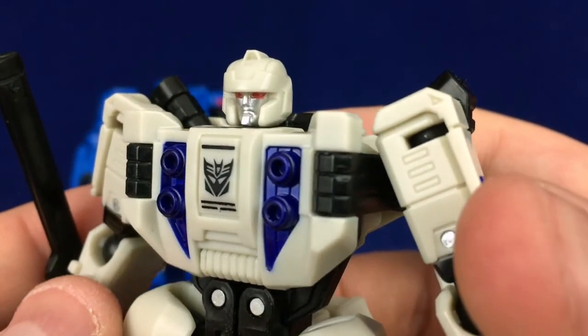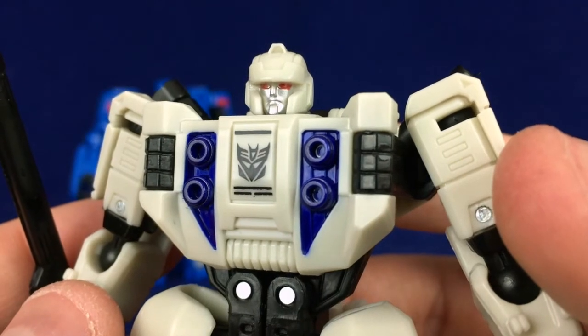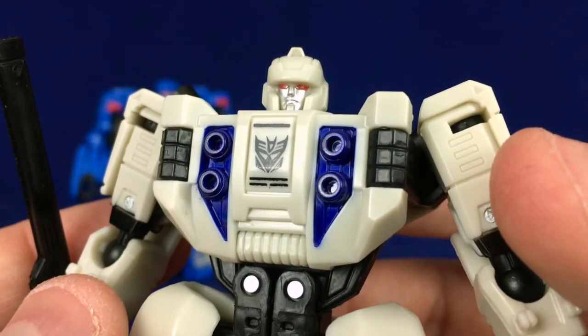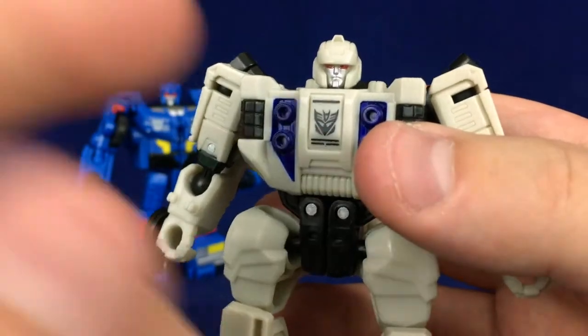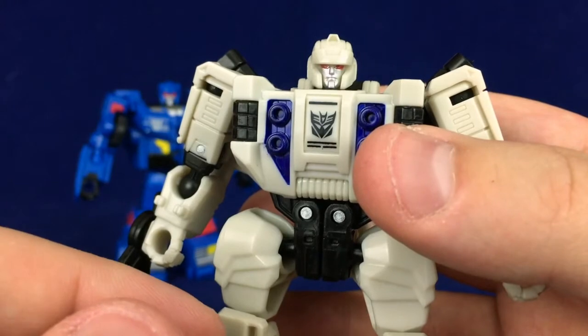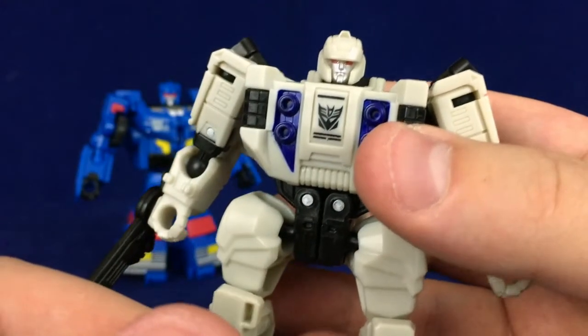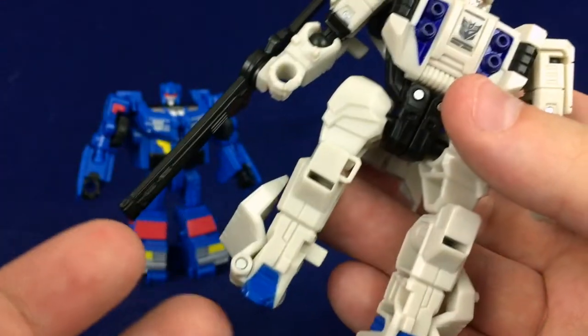Like, it's kind of a generic Transformer head, not a whole lot going on there, but the silver for the face does stand out pretty nicely, as does the red for the eyes. He's not bad looking. I think painting his helmet a slightly different color, or making it a slightly different color plastic, might have also helped to break up the monotony a bit more, but it's fine. Plus, no one's going to get him for this mode anyway.